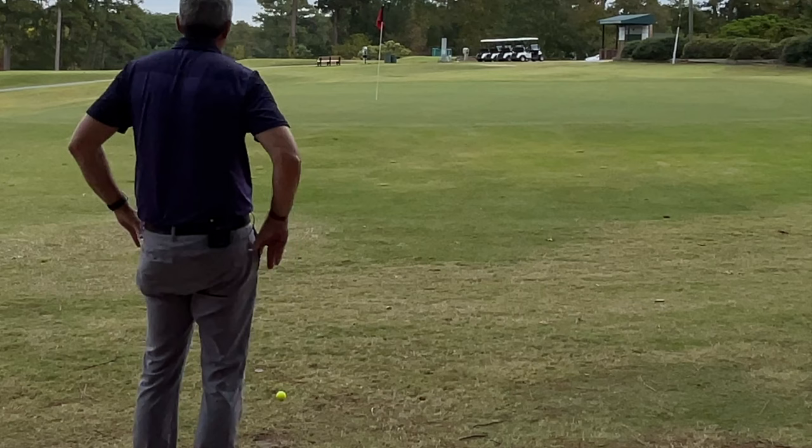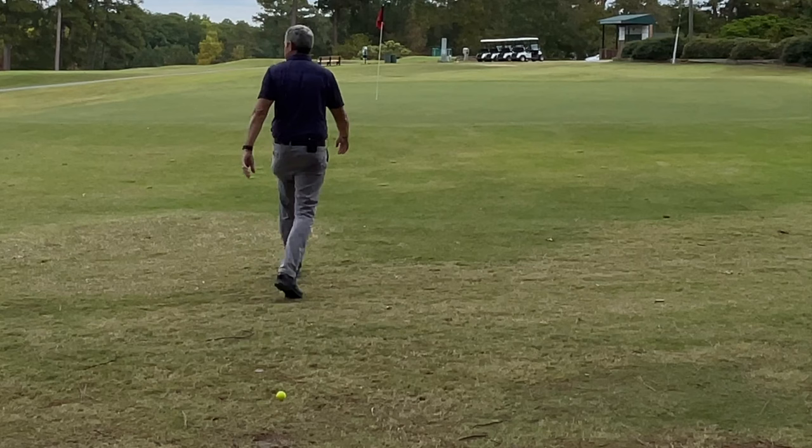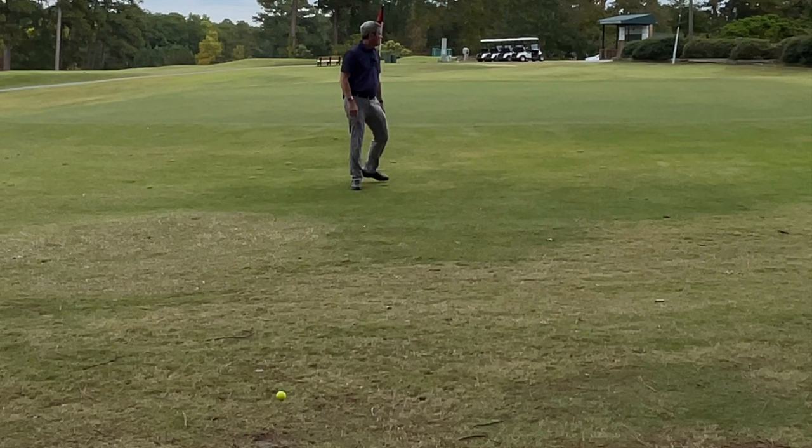Not quite to the point where I could be potting it. I'm just not so sure about this turf here. It looks pretty good. It looks pretty good for a chip shot.